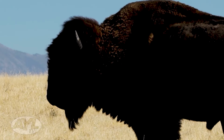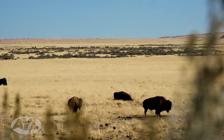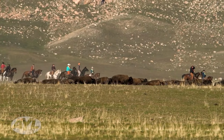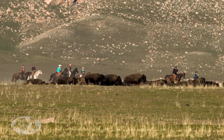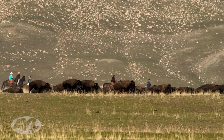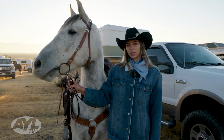Bison are a very, very unique creature. Oftentimes people will visit Antelope Island and think, oh, it's just like I'm at a farm and that's a cow over there. Bison are sensitive and a lot bigger and potentially a lot more dangerous than your typical cattle. They're a lot more wild and a lot more flighty, and they get stressed a lot more easily. So you have to be a little slower and more careful with them compared to regular cattle.